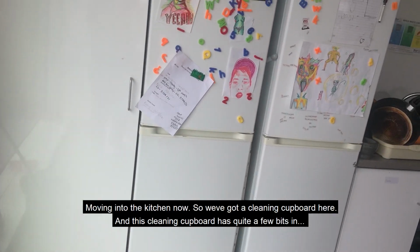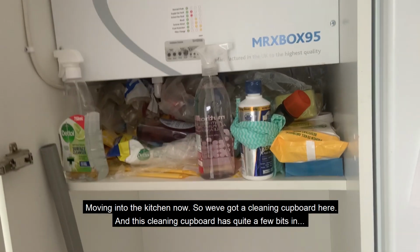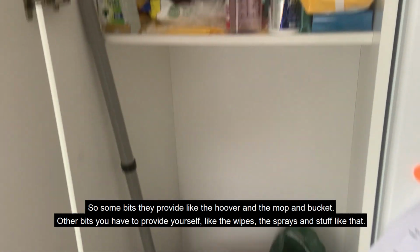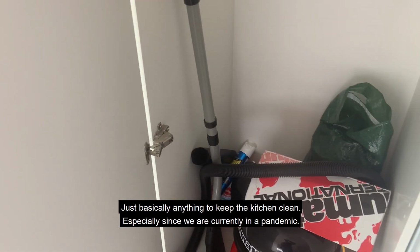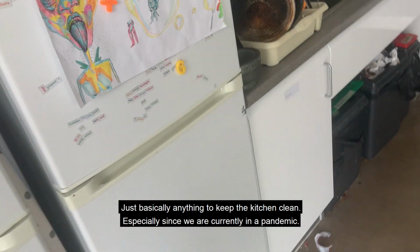Moving into the kitchen now, so we've got a cleaning cupboard here, and this cleaning cupboard has quite a few bits. So some bits they provide, like the Hoover and the mop and bucket. Other bits you have to provide it yourself, so like the wipes, the sprays, stuff like that. Just basically anything to kind of keep the kitchen clean, especially since we're currently in the pandemic.